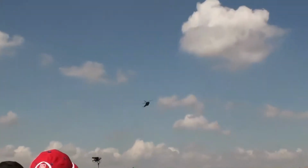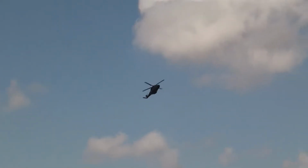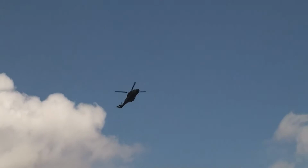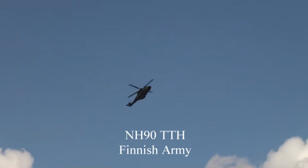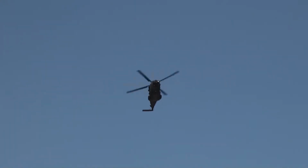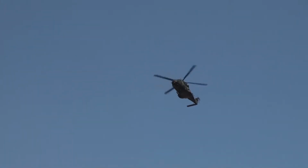Both of them is available a variant that they call the high cabin version, which has a slightly enlarged internal capacity. About 350 of these helicopters, this one now going into a high hover and entering a pedal turn, have been delivered to date with 13 customer nations on the order book.